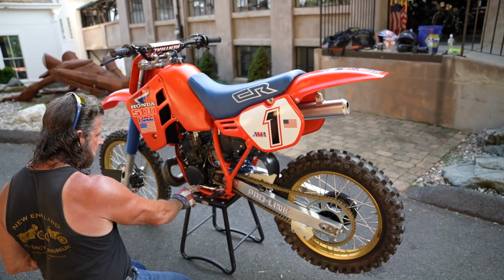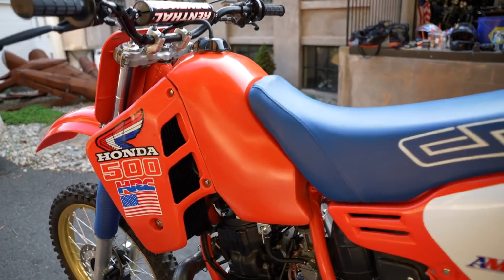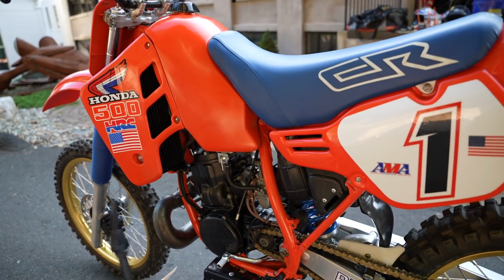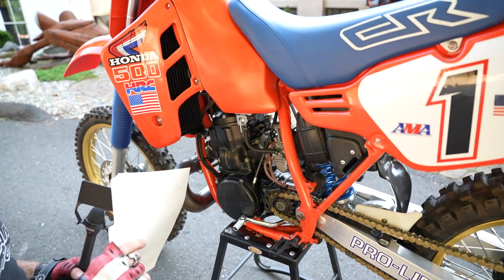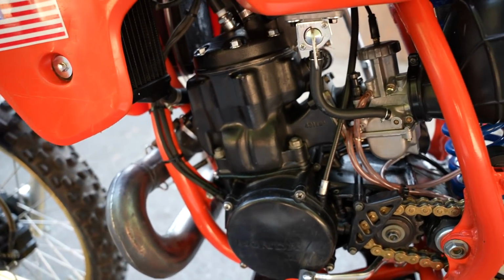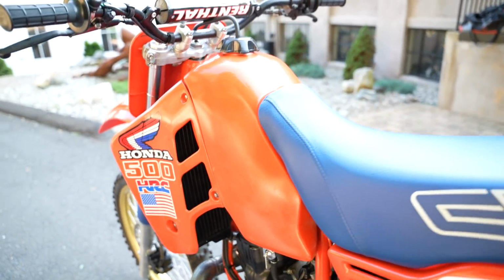It has a brand new MSR shifter on it, and all the gaskets and seals on the engine are brand new because, well, we rebuilt the motor here. I'll go through the work order with you in a minute, but it's got a brand new piston, brand new rings, brand new base gasket, head gasket, all new hardware on the motor, head bolts, new spark plug, new GPI radiator hoses. The original tank is in mint condition, which is remarkable.